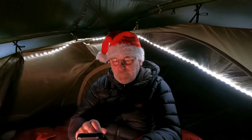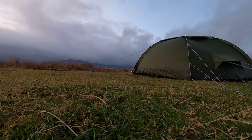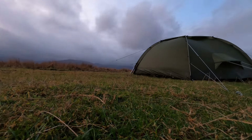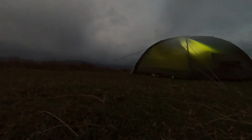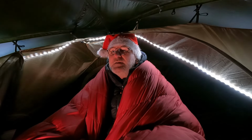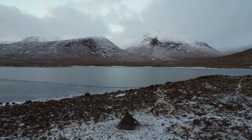Well, welcome back. The sun's set now, if it did actually rise at all today. We had some pretty heavy winds, and the rain's tried to come on a couple of times. But the beginning of the year, if you remember right back, I had a summit camp up on Glencoe, and then next time out was Loch Dochard.